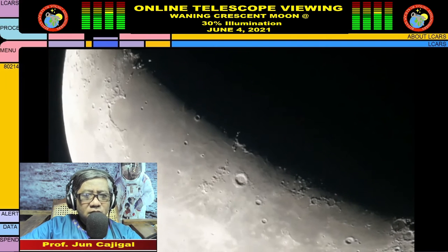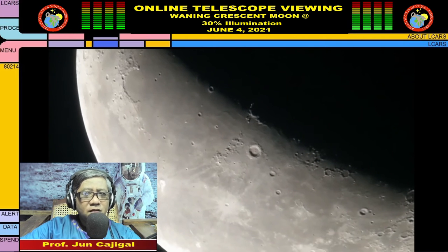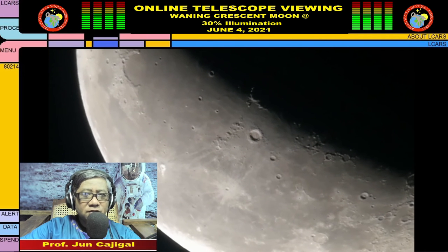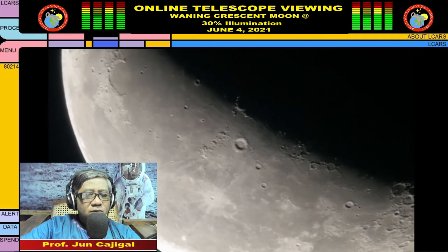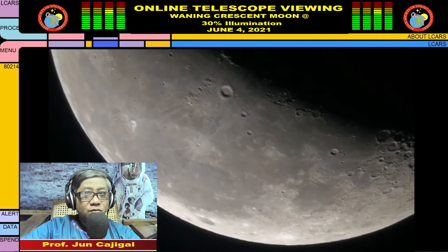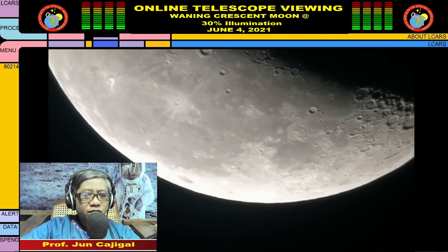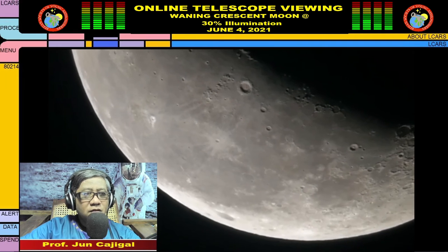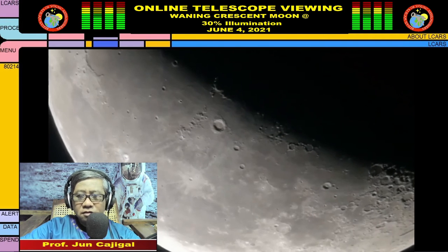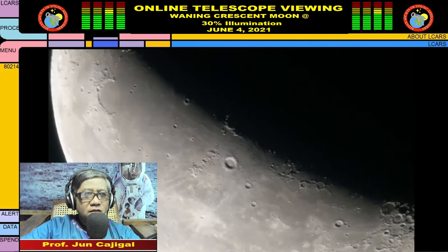So even with our telescope this powerful, the surface of the moon is truly beautiful, especially the Copernicus crater, the big crater in the middle. I hope you liked it and learned something from our celestial feature for tonight, which is the waning crescent moon at about 30% illumination. That is our magnified image of the moon.